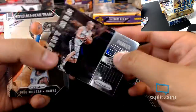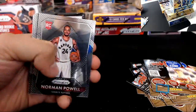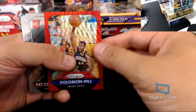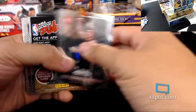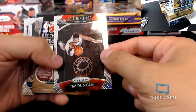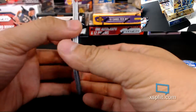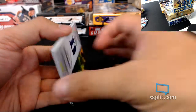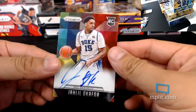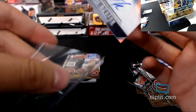And the last stack. Should have an auto in here. Start off with a Tony Parker Pointman insert. Silver Prism, Gerald Henderson for the Blazers. Red Wave, Solomon Hill for the Pacers, 287/350. And a Tim Duncan All-NBA. And your light blue Prism is Kawhi Leonard for the Spurs, 181 of 199. And your autograph, going to the Sixers, Jahlil Okafor. On-card rookie auto. Start off with a nice auto for the Sixers.